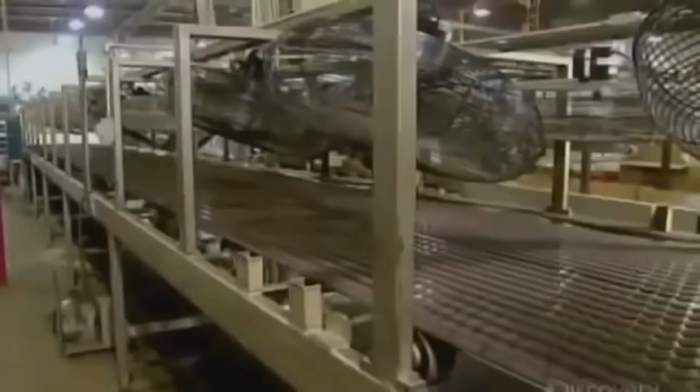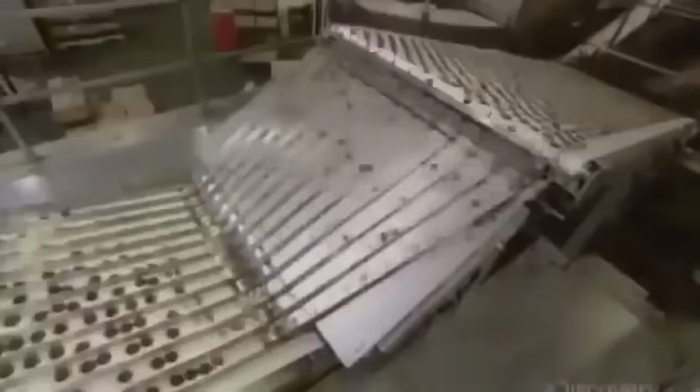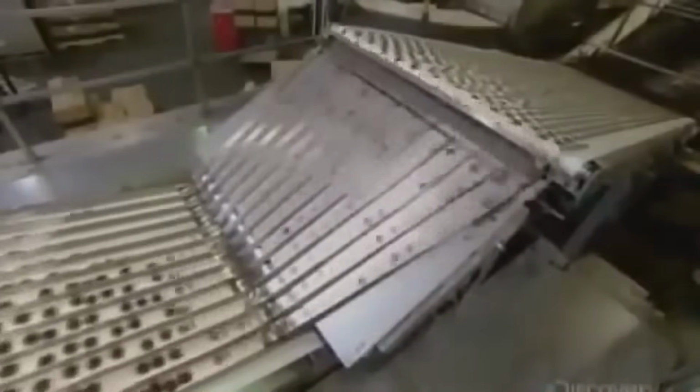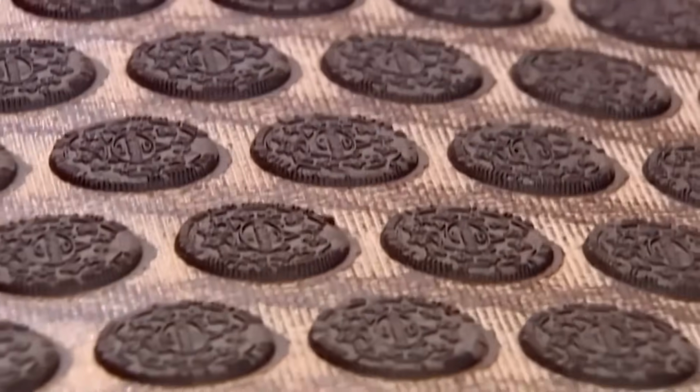This is not simply cutting shapes out of dough, it's a highly engineered, high-speed process where consistency in shape, thickness, and surface detail must be maintained across millions of units every day. The freshly prepared dough is conveyed to a hopper positioned above a sheeter.